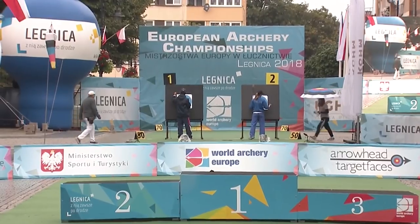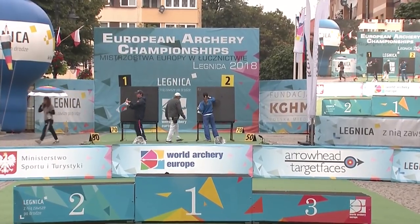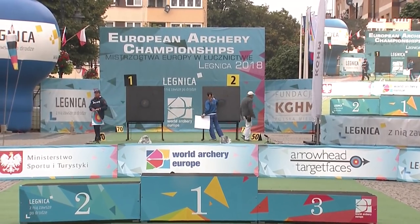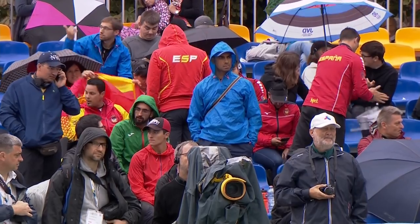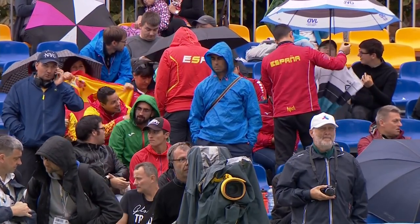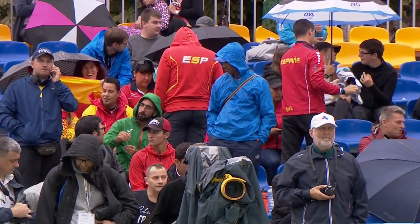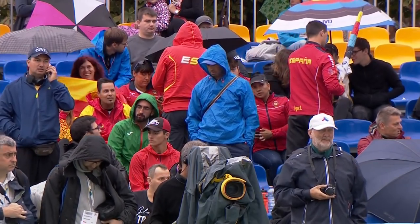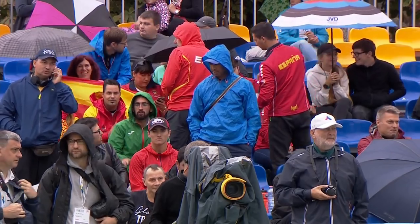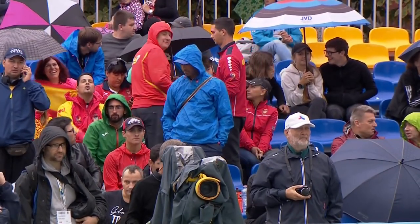And there is our podium. You can see the umbrellas are out, even with the officials. But that's it for our compound session here in Legnica. But good news, everyone. It's afternoon of recurve archery coming up, and almost exactly the same format for the competition. We'll start here at 2:30 local time.